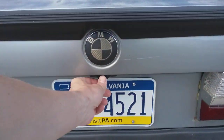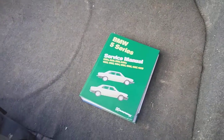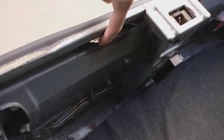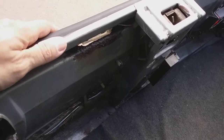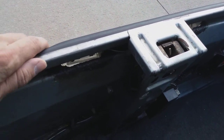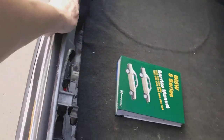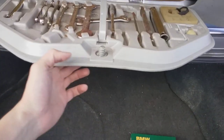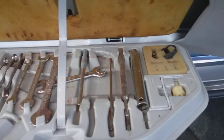and in the trunk we have the Bentley service manual that comes with it. Everything's okay in here, except right around the backup or the license plate lights, there's rust around them as well. Again, they've been treated as well, but there is rust there. Has the original toolkit. Most of it is here. Is missing the pliers.